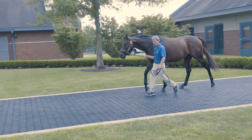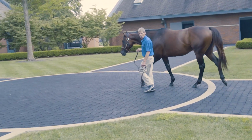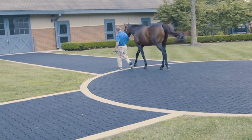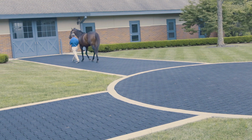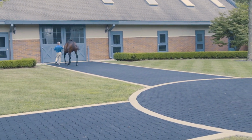This is Nyquist. He's the 2016 Kentucky Derby winner. He was owned while he was racing by Paul Reddam. Mr. Reddam bought him at the 2-year-old sales at Fasig-Tipton in Florida for $400,000. He's a son of Uncle Mo, who's one of the hottest young stallions in the country.